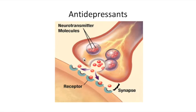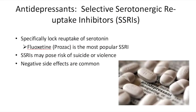But the body has a natural sweeping away function, if you will. If the neurotransmitter of serotonin stays too long in this little gap between the neurons, the body naturally just kind of sweeps it away after a little while. So what SSRIs do is they stop this sweeping away motion and they leave the molecules of the neurotransmitter in the synaptic gap or synaptic cleft a little bit longer, hence increasing the likelihood for it to be picked up by the adjacent neuron. Okay, so they block or lock the reuptake or the sweeping away of serotonin.